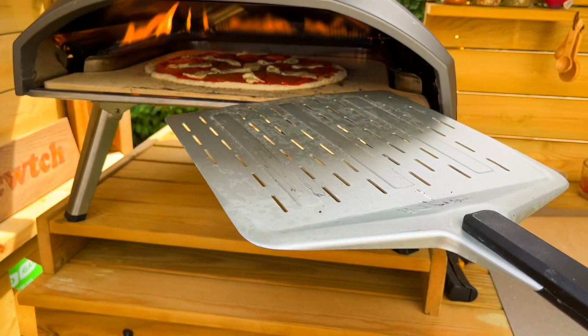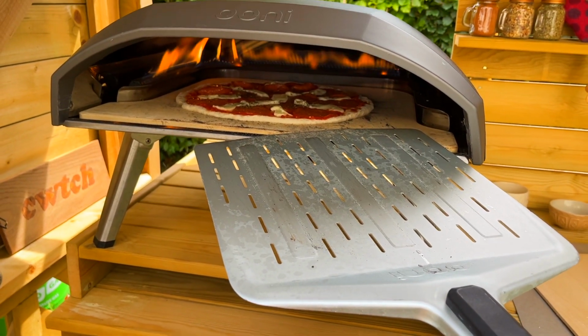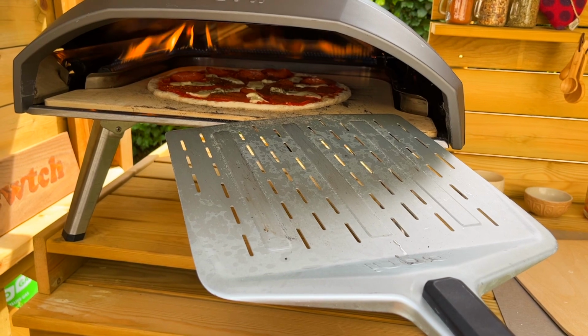Bigger pizza ovens will give you more room to maneuver and access the pizzas, which can make cooking easier and more enjoyable. And if you frequently host parties, a 16-inch pizza oven can be a more practical choice for cooking pizza.